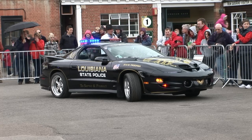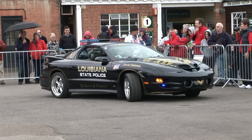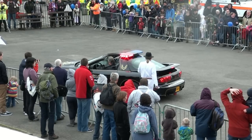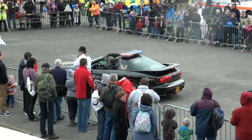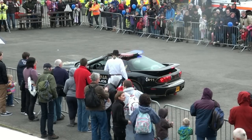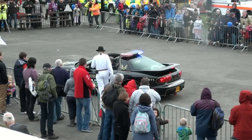5.7 litre LS1 Corvette engine, which means it pumps out 500 brake horsepower. It's about half, well, it's the same capacity in horsepower as our Napier Railton. It will accelerate from 0 to 60 in 3 seconds. It is exceedingly quick. Full automatic gearbox, fiberglass bodywork, so it can be easily replaced. It's got an external PA system.